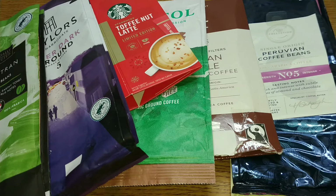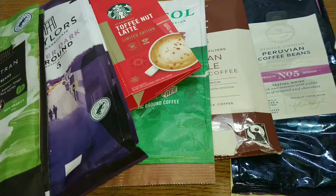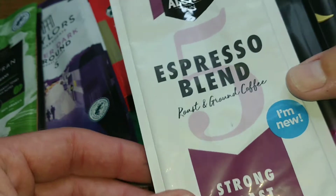A little late this month, not many new coffees anyway. I have been drinking a lot of repeat coffees that I have already reviewed, and not ones I would really recommend, just ones that I've found in the shops really cheap, so I thought I'd give them a try. So let's take a look at some of the ones that I've been drinking.